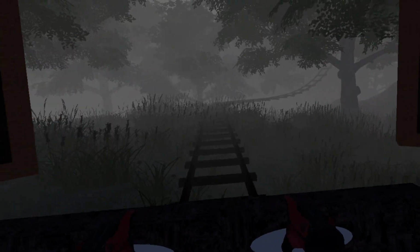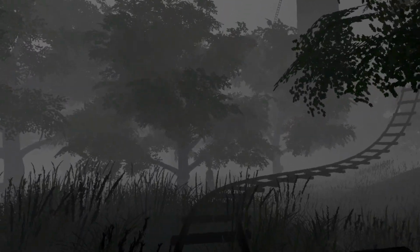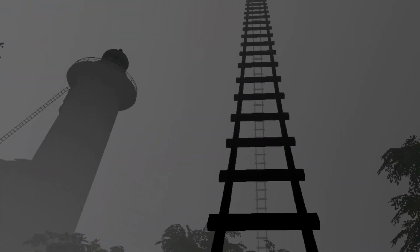This one's a little different than most VR roller coasters. You actually have to grab onto these and stay grabbed, otherwise you lose. So I have my hands, my arms stretched out. I'm holding on for dear life. I will not let go no matter what happens.